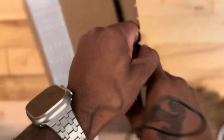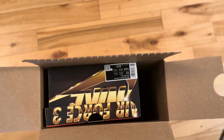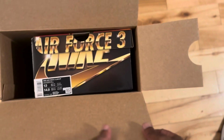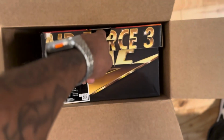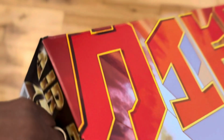Honestly, I wasn't going to even try to get these. Obviously, you know why I got them, for resale purposes, of course. But I'm just trying to show you guys all the W's that we get so far for the year. I haven't been really just buying shoes like that unless there's like a deal. The only shoes I've bought so far recently are the Air Jordan 1 Low Mochas, because honestly, it's a good shoe to just beat up and wear around.